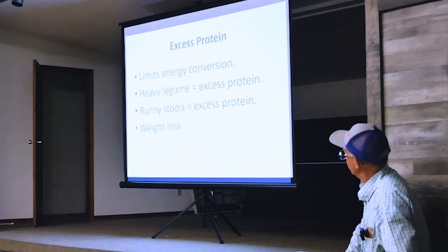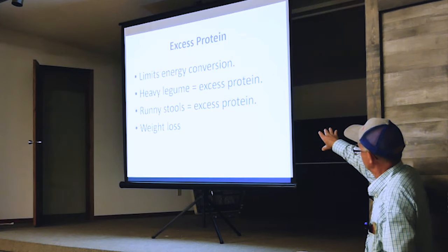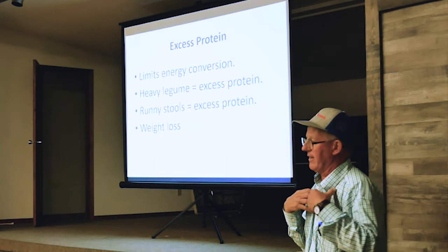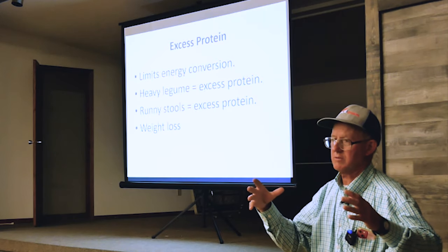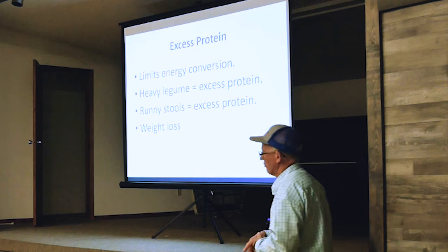So excess protein limits energy conversion. Heavy legumes, you're going to get a lot of protein. You're going to get some runny stools, and they'll actually lose weight. When you get a lot of protein in an animal, it actually forms an ammonia gas, and it goes into the lungs. It clogs up their lungs, and they can't get the oxygen. That's right from Mark Bader.